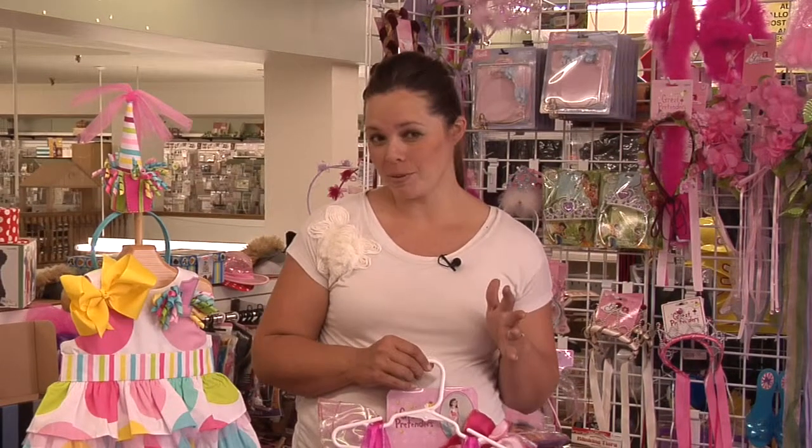I'm also going to tell you a little bit about the different quality of costumes that we have. Now, we have the standard costume, which you may use for Halloween. As a mother, I know that costume's probably going to get worn a couple of times and probably worn out by the first week, so I don't like to spend a lot of money on that. We have several costumes that fit a very economical budget for just that, that you may use for one or two weeks.